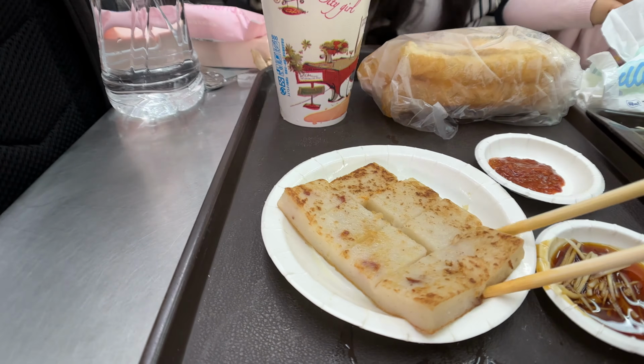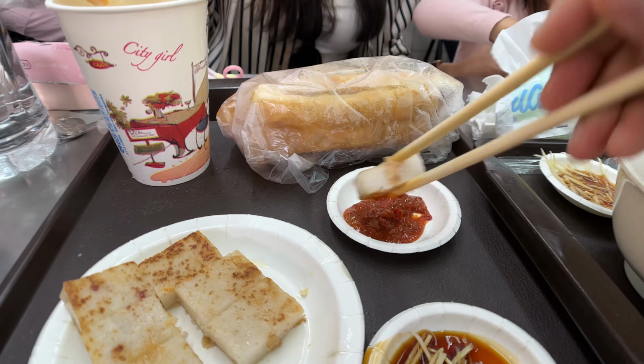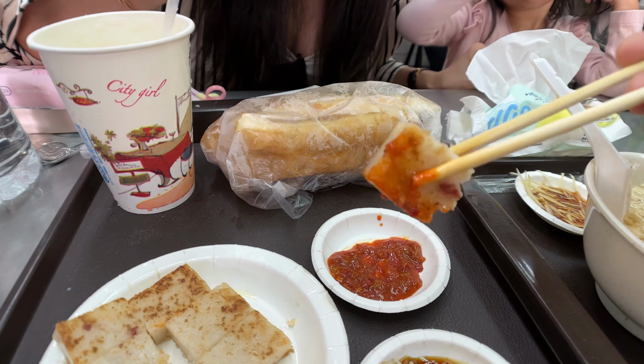So we're just kind of making our way through the list of items that we ordered. The next thing I want to try is actually this fried turnip radish cake. I typically like to dip that into a big glob of chili paste, right? Just to kind of give it and absorb all that flavor. And I like my food really spicy.